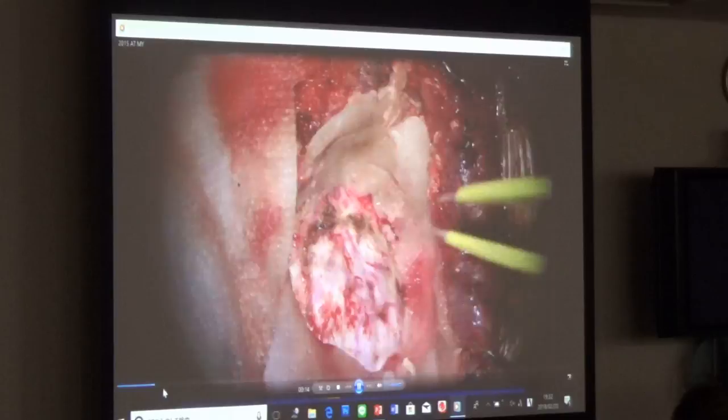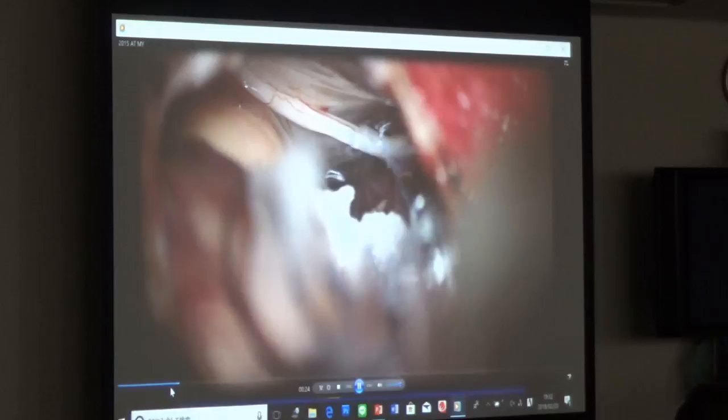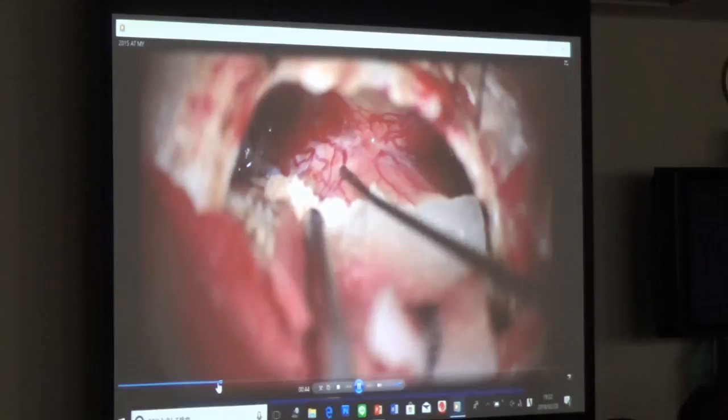I will show you something. I am going to the 11th nerve first, and I cut the arachnoid first, and then suck the CSF, and suck the cerebellum. Usually I don't use a retractor for acoustic schwannoma. I'm checking the facial nerve. Where is the facial nerve? No surface of the facial nerve.